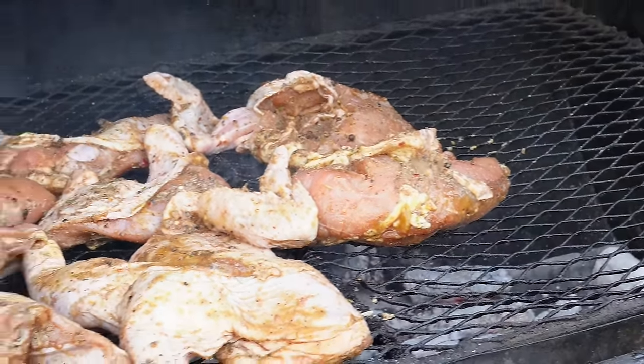More chicken. More chicken. One set done and gone up. Another set goes on. People don't play when it comes to the chicken, whether it be jerk barbecue or straight jerk. And the jerk boss there, I go and deal jerk with it. Jerk boss, there.